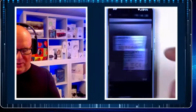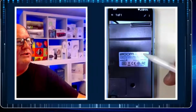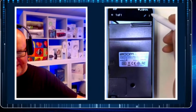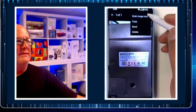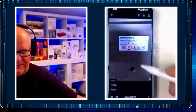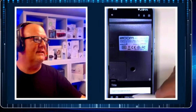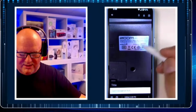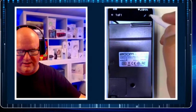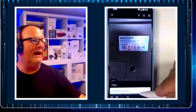If I tap on the picture, I might ask you to hold this and let me take a picture of it. When I tap on the picture, I hit the 3 dots in the top and see where it says grab image text. That's what I want to be able to do. It's going to tell me whether it did it. And sometimes, see, it says can't recognize text. So you might have to do it more than once. This is very common. I'm just telling you this. Hit the 3 dots, grab image text, grabbed.